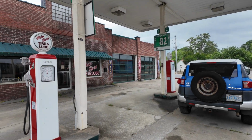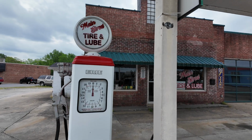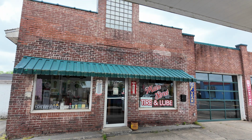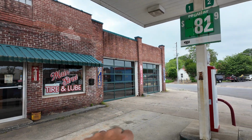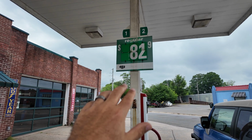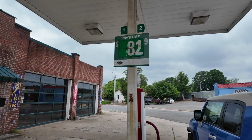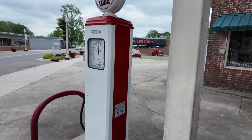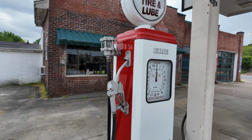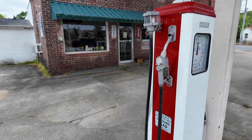And right across the road from that is this little jewel. This is called Main Street Tire and Lube. And I think this is really cool. This old gas station right here, brick structure. You got some bay doors over here. And look at that old gas sign up there. Wouldn't you like to have 81 cent or 82 cent a gallon for regular gas? I know I would. That would be pretty cool. But I'm really digging these old Erie pumps out here. These old gas pumps. That is pretty awesome. Right here in Cherryville, North Carolina.